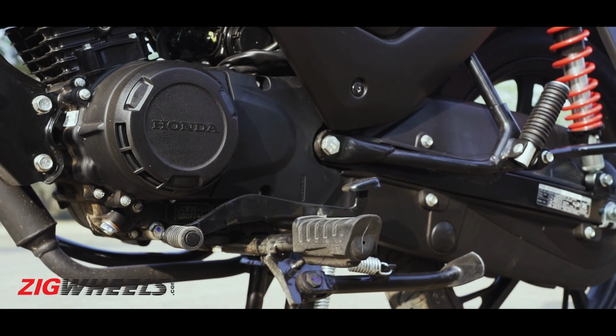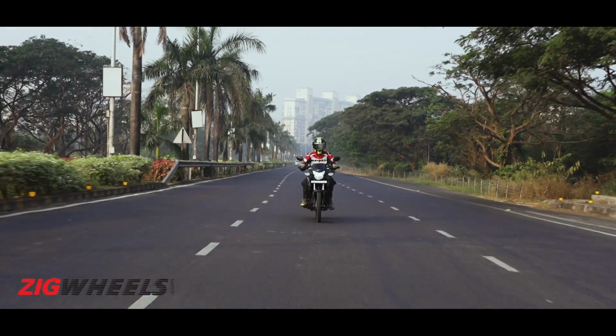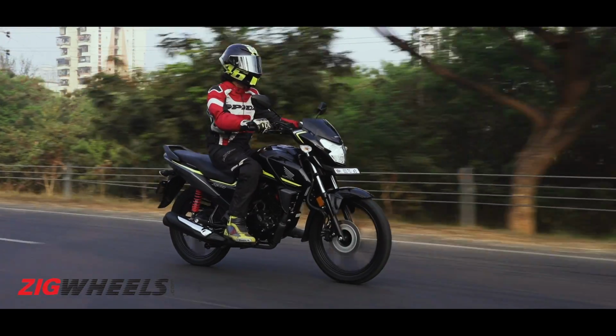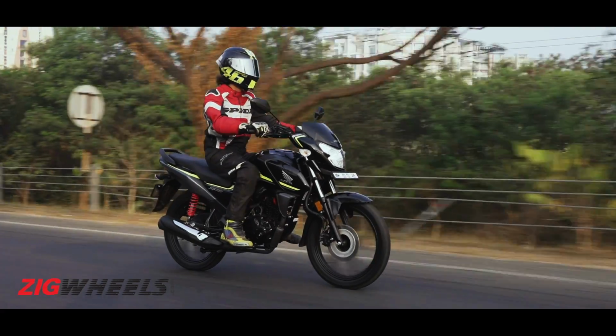Honda has managed a double whammy with the engine. In addition to increased power and torque figures, efficiency is also claimed to have increased by 16% over the CB Shine SP.